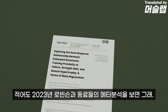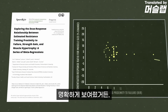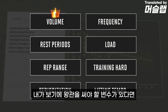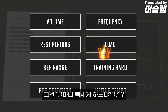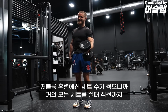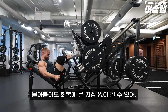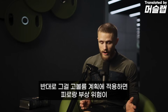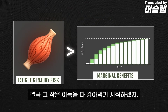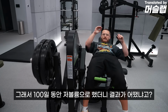At least that's what I make of this 2023 meta-analysis from Robinson and colleagues, which very clearly showed that the closer you train to failure, the more muscle you gain. To me, if any one variable should wear the crown, it should probably be training hard, right? And with low volume training, since you're only doing a small handful of sets, you can't afford to push nearly every single set to failure without hurting your recovery. If you try to do that on a higher volume plan, the fatigue and injury risk would eventually start to outweigh any marginal benefits. So after 100 days of low volume workouts, what happened?